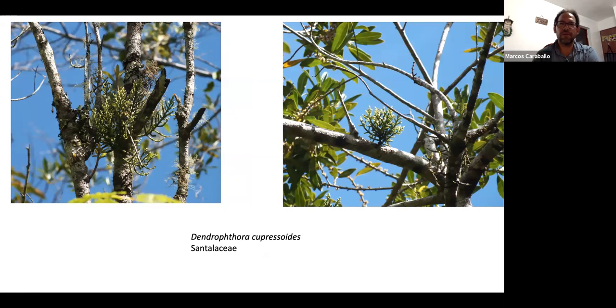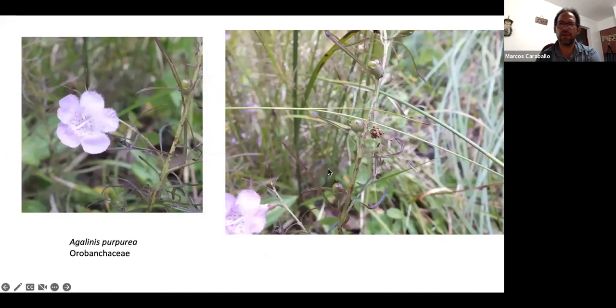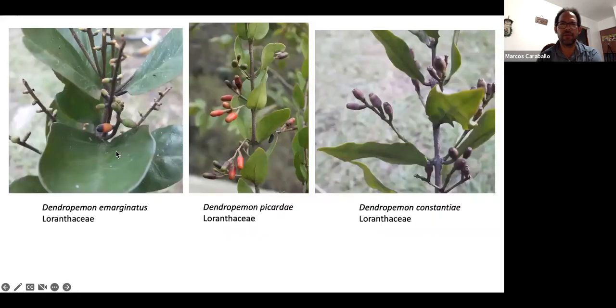It's an endemic species from Hispaniola and Cuba, but it is sporadic. You don't find large populations, only small populations here and there. Another interesting plant is Agalinis purpurea, which is a parasite on grasses. There was a nice patch of them parasitizing some grasses, and they have large corollas with pink flowers.